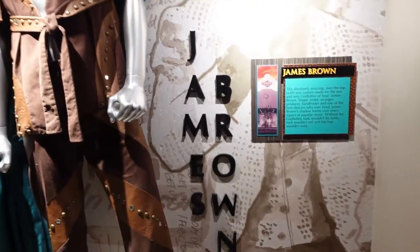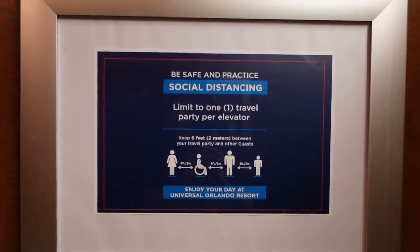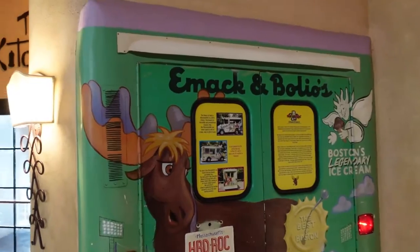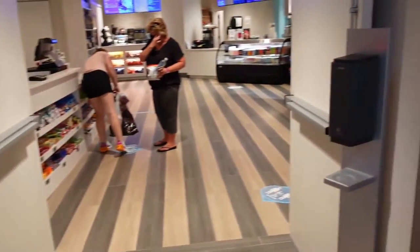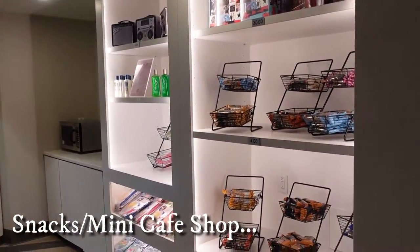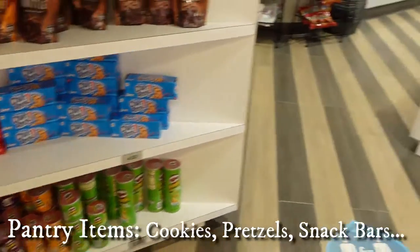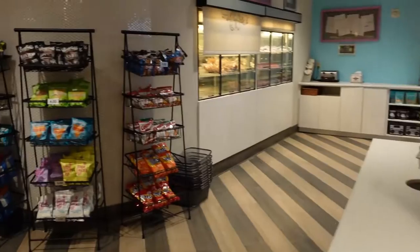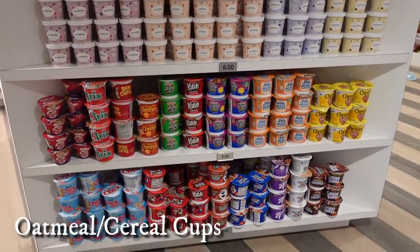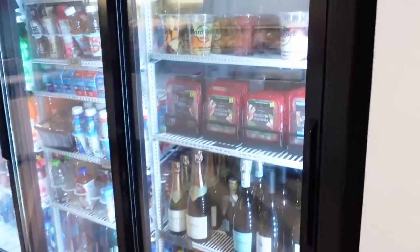On level 6. We just got some pantry items here, you know, Oreos, Chips Ahoy, Pringles. They do have the drink machine in here. A lot of kind of snacky foods. Oatmeal and cereal for in the morning. That's pretty good. Ooh, deck of cards. You always need entertainment, right? Cookies. All right, here we go. We got some fresh fruit.